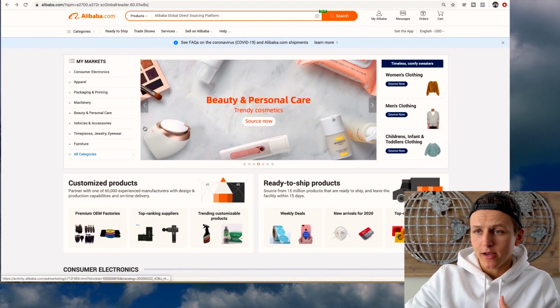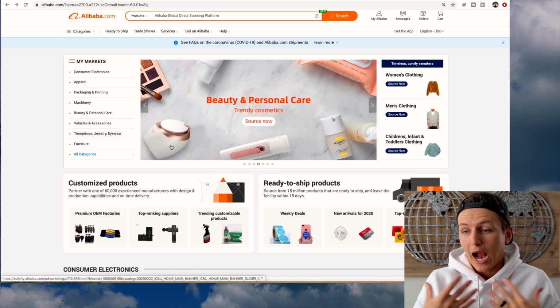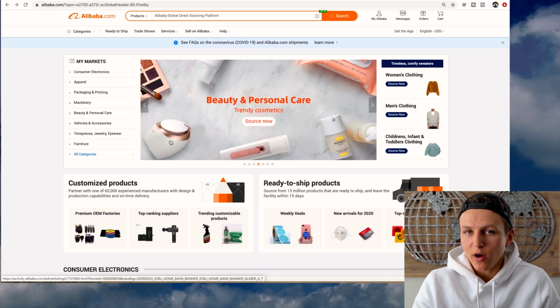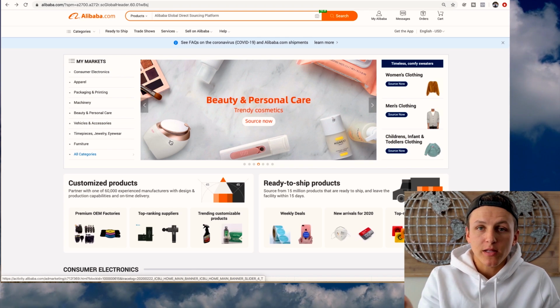Now, the next way is a way that is kind of underestimated, and I think not a lot of people talk about. I haven't seen a lot of videos on this, but it's just simply using Alibaba. It's the same idea of the Amazon search bar, but basically using Alibaba.